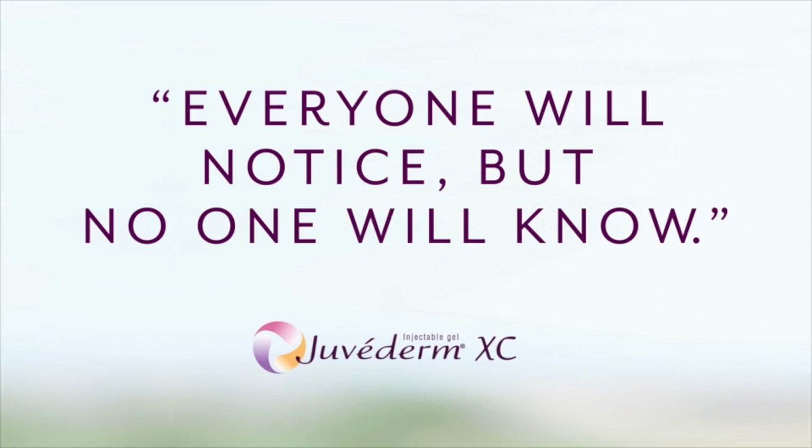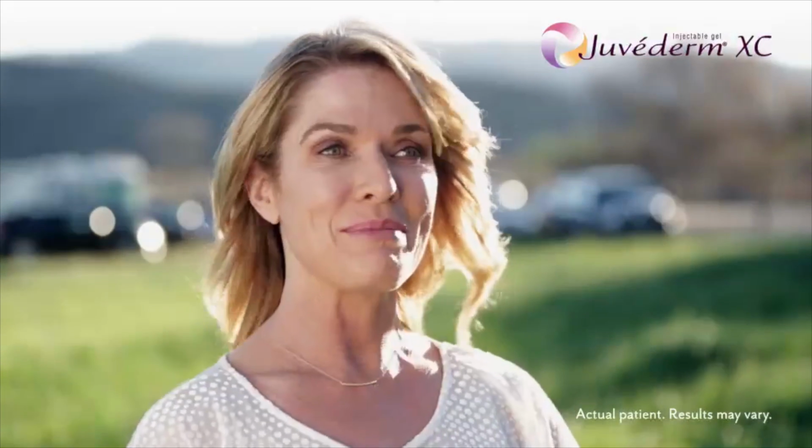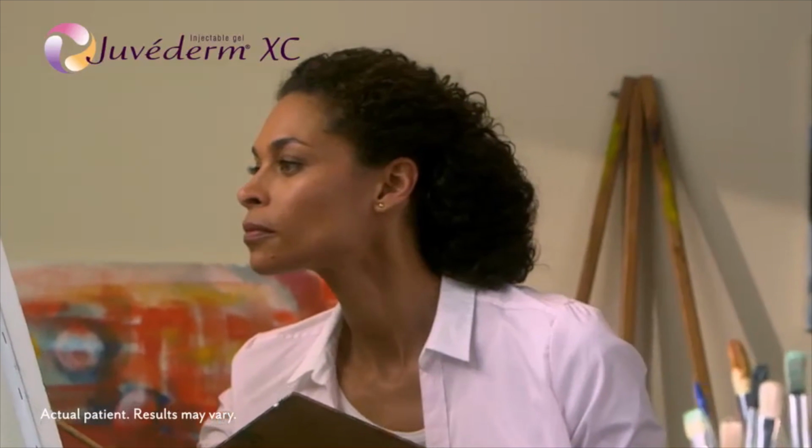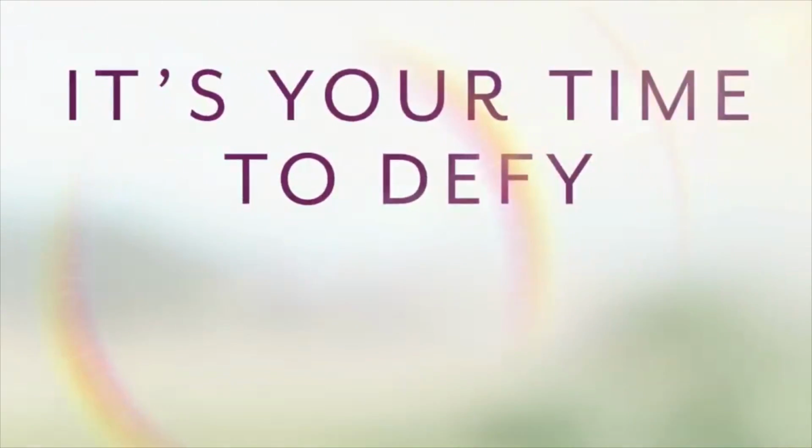Oh my gosh, the results have just been amazing. I'm so happy with them because it is so natural looking, and I have actually had people say, "What did you do?" I feel like my facial features reflect how I feel on the inside. Juvederm XC really diminished the look of these wrinkles. This area is smoother and still natural looking.